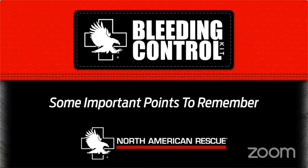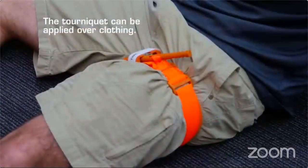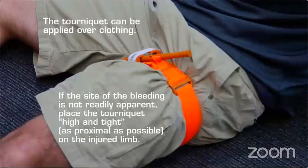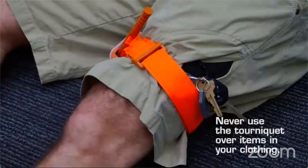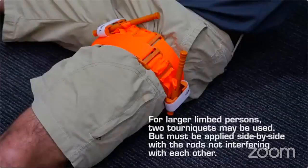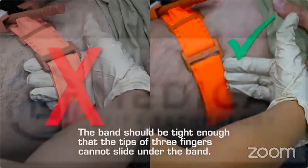These are some important points to remember. Never place a tourniquet over a joint, such as a knee or elbow. The tourniquet can be applied over clothing. If the site of the bleeding is not readily apparent, place the tourniquet high and tight, as proximal as possible, on the injured limb. Never use the tourniquet over items in your clothing. For larger limbed persons, 2 tourniquets may be used, but must be applied side by side, with the rods not interfering with each other. Once again, the band should be tight enough that the tips of 3 fingers cannot slide under the band.